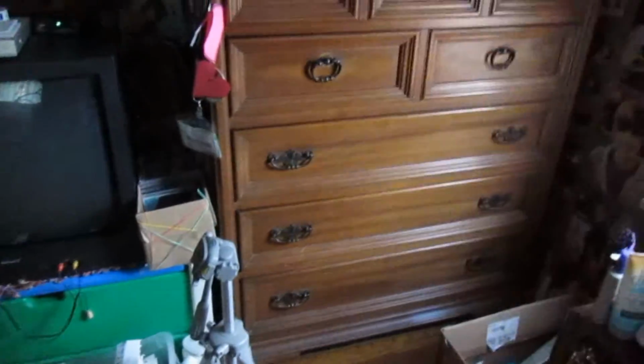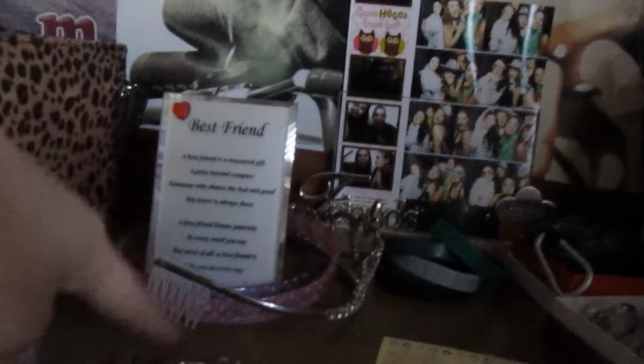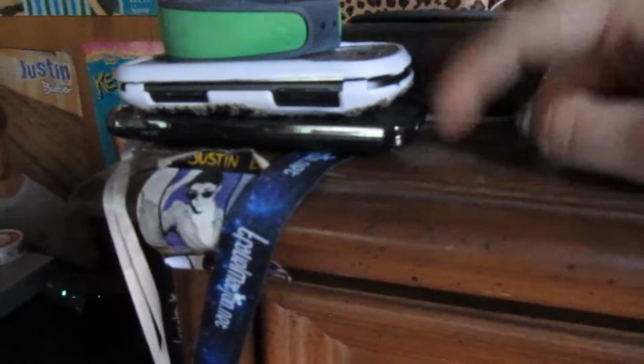And then over here you have my dresser, which I absolutely hate. When I move out, it's going. On my dresser I have my makeup and some photos of my friends. I have a crown, some headbands and jewelry and glitter and pens and so on. There's my tassel from when I graduated last year. And my other phones that I kept because I have things on these phones that are very memorable and I don't want to get rid of them.